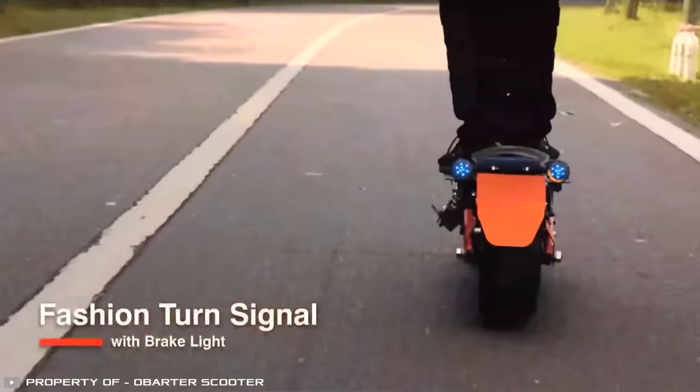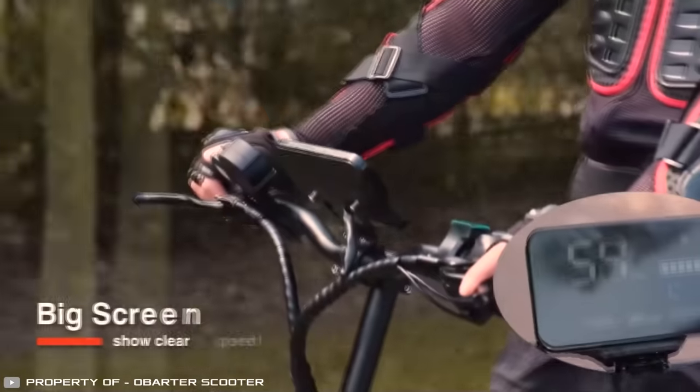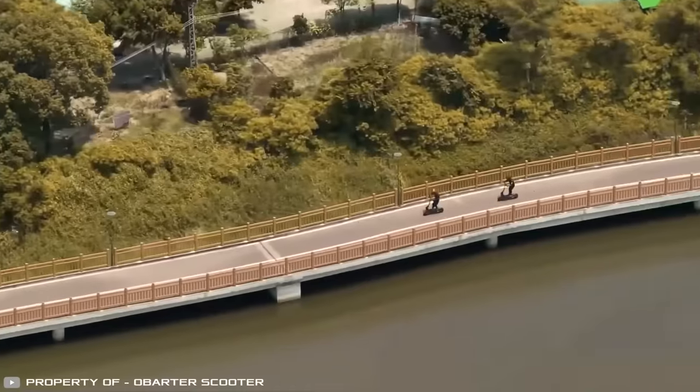Thanks to LED turn signals, riding such a scooter on busy roads will be safer. The scooter also has a display that shows speed, battery charge, and other useful information. With a powerful dual motor, it can accelerate up to 43 miles per hour.